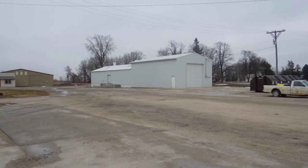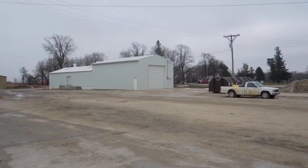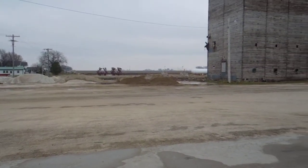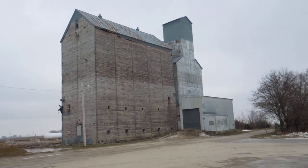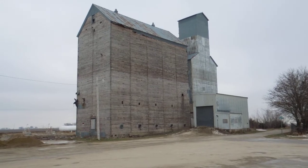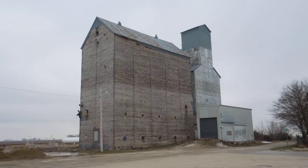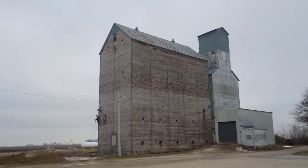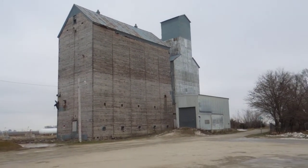The town bought that warehouse, expanded it a little bit, and bought this cement slab because it was convenient for them. But this elevator here was supposed to be tore down, and they made all kinds of noises about taking it apart and shipping it overseas and salvaging all the lumber and salvaging everything that was in there.